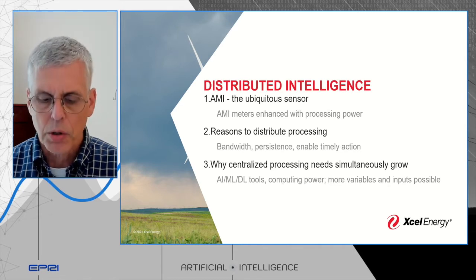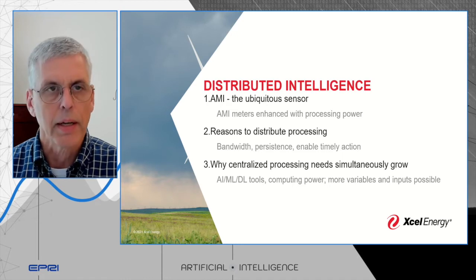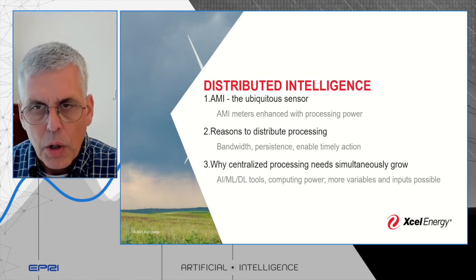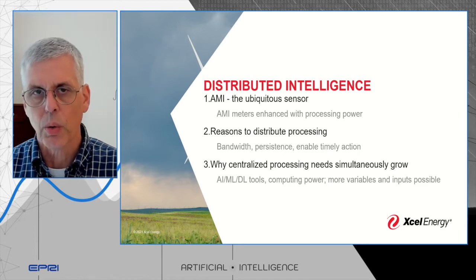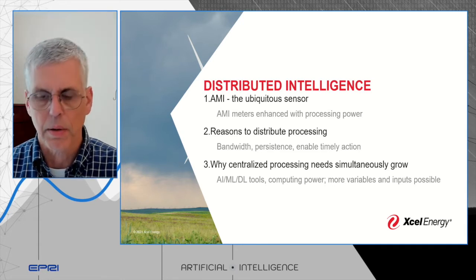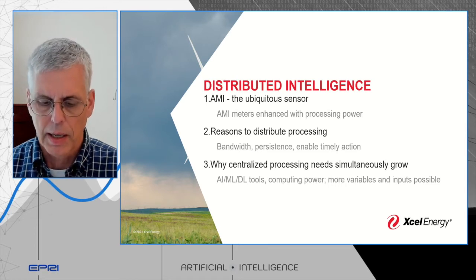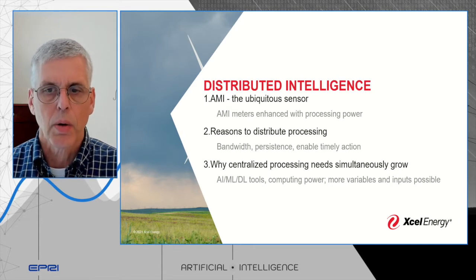Most of us are familiar with AMI, but let me just refresh that. AMI, or advanced metering infrastructure, is a system of communicating meters, which come with a lot of capabilities. Normally they come with interval capabilities, whereas in the past we only had revenue insight over the course of a month. With AMI, more utilities got intervals of 60 minutes, 15, down to 5 minute intervals. And these intervals are very helpful in the analysis.